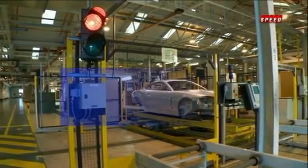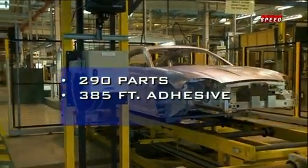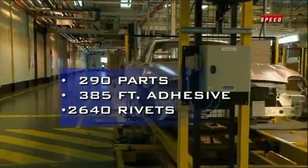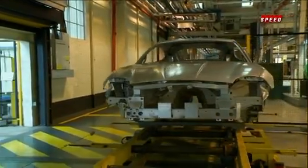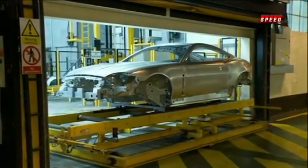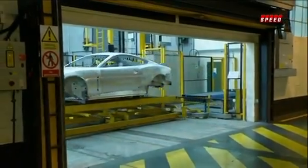In all, 290 parts have come together with the help of 385 feet of adhesive and 2,645 self-piercing rivets to form the monocoque. From a very early stage in body in white, when you start to have a look at the panels being put on the vehicles, you can start to see the shape from a very, very early part of the process and start to see the Jaguar coming to life.